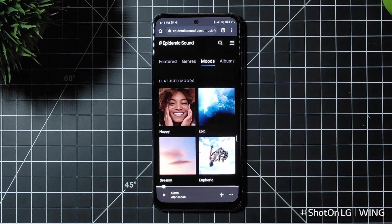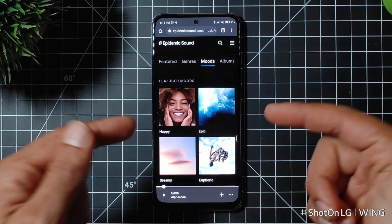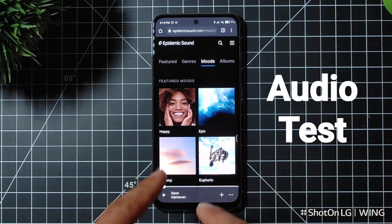Alright, so now we're going to get started on the speakers and see exactly how good they are on the Xiaomi Redmi Note 10. These speakers, like I said, have impressed me, so let's go ahead and jump into it and get started, shall we?